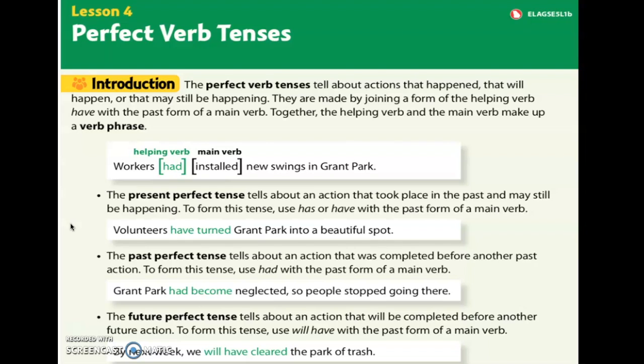How do we know to use has or have? According to the rule, if it's plural, meaning if it's more than one, we're going to use have. If it's singular, meaning one, we're going to use has. Hope that makes sense.